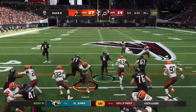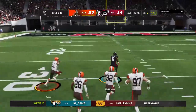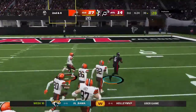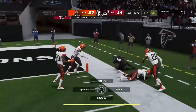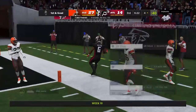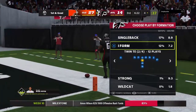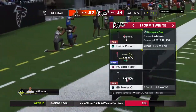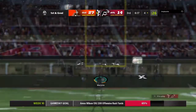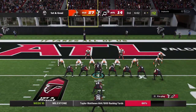Again, it's Matthews. And he's got room. And now the rookie's free. Past the 20, 10, 5. And finally out of bounds inside the 5 at the 4. 117 yards for him on the ground now, as he has been terrific here this afternoon. First and goal, and they got to be thinking a chance to get right back into this football game.